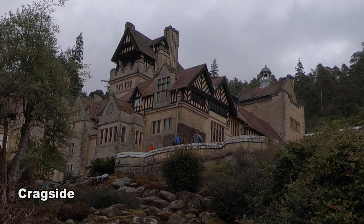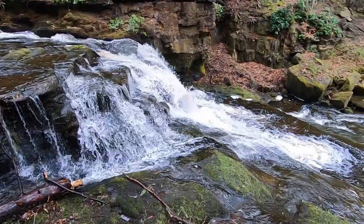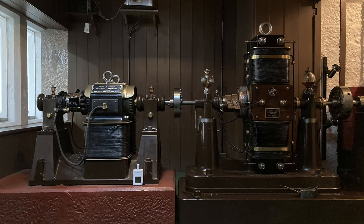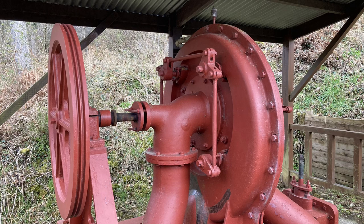So today's video was filmed earlier in the year. Jasmine and I went on a trip to Northumbria in the camper van for a few days, and we specifically went to visit a property called Cragside, which is now a National Trust property. It was the home of Lord Armstrong, who was an industrialist and arms manufacturer, and it was very advanced at the time it was built with the technology that it had in it. And you'll see that in the film.